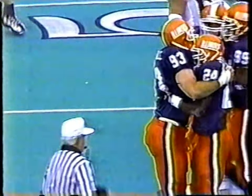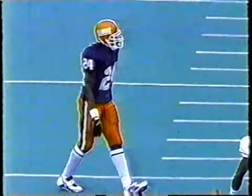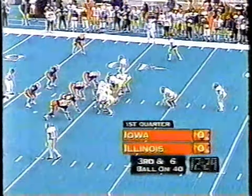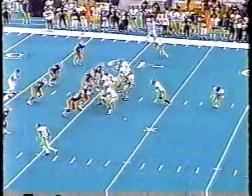Good job fighting off that block and then bringing Shaw down with an arm. You don't see that happen a lot. Iowa 3rd downs, just 29% conversions for the offense this season. They have struggled in this department. Penalty marker is down. Tavian Banks, nowhere to go. Lost a couple of yards.